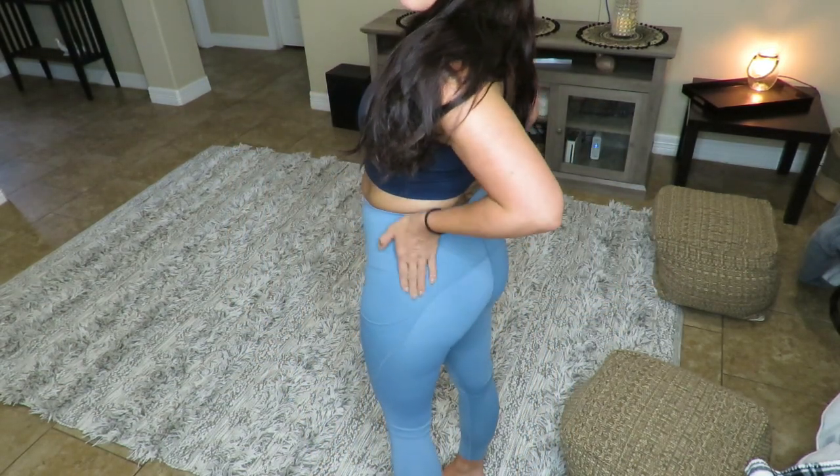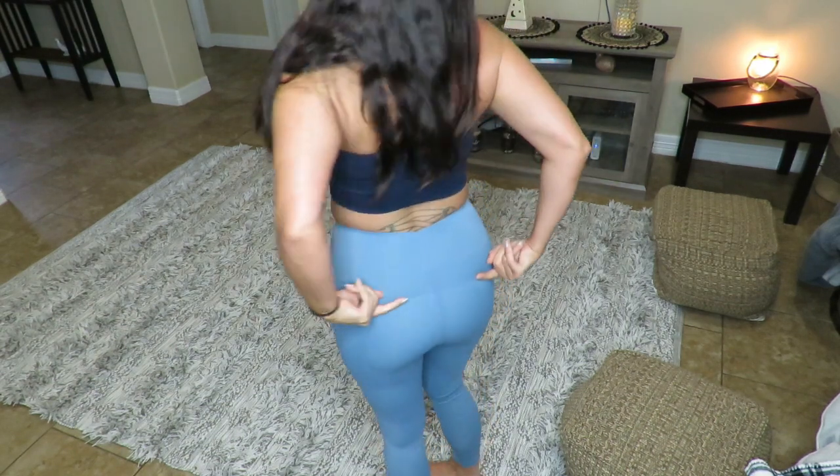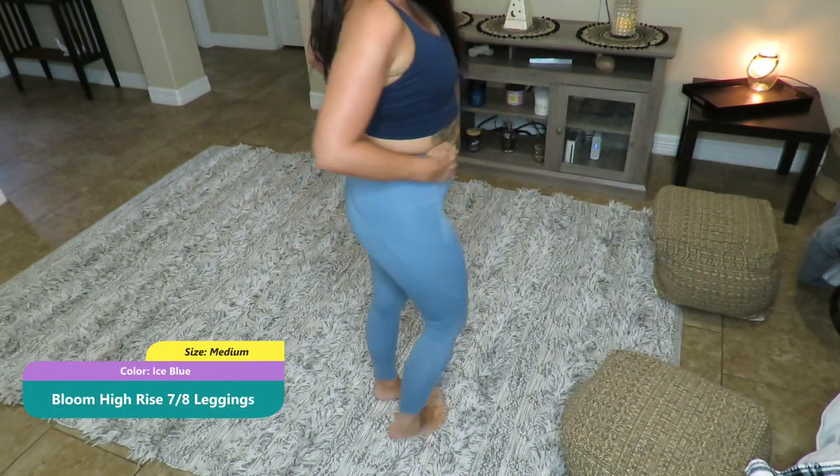Okay, next piece, or outfit actually, is the sports bra and the leggings. The sports bra is in a dark navy blue, and the leggings are in the color ice blue. These are so comfortable, stretchy, they have pockets, and I love the detail and the stitching. It really accentuates my curves, makes my figure look nice.